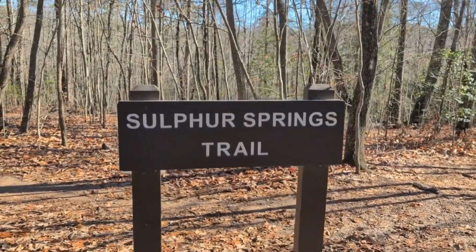I'm not sure how far I'll get today. We're gonna walk this, I think it's a 5.8 mile. Original trail is like 5.8. So let me double check and let's get started on this trail today. Like I said, it's a very busy trail today.